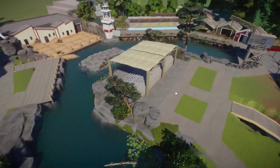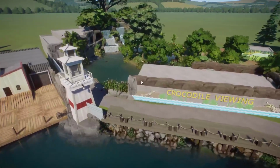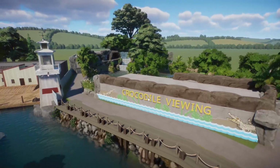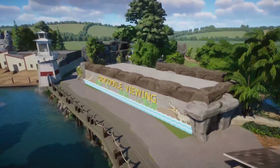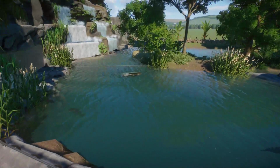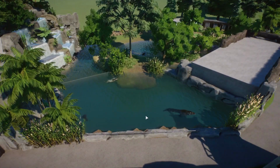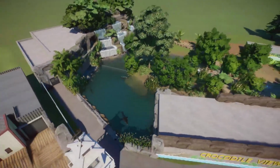Let's head over to what was the Cayman habitat, with our waterfalls and everything, and is now turned into the crocodile viewing, because this building here leads down to underwater viewing for our new crocodiles. I switched out the caimans for crocodiles, and I think it just works out a lot better. There are about 5 or 6 crocodiles in here to fill out this entire space.